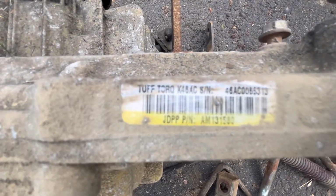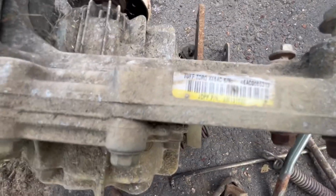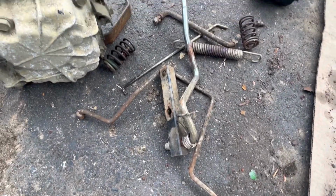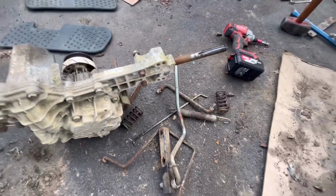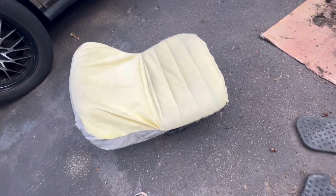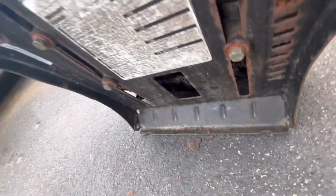And this is the Tough Torq K46 AC. So another John Deere transmission that I know works. Some of the transmission shifter springs, the disengage thing, the seat springs, the foot pads, and the seat. The seat actually isn't too bad, but they put a cover on it. And I took it with the bottom bracket, so all you have to do is just fit it on to something, whatever.